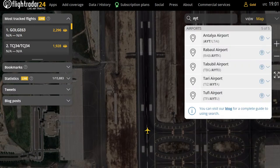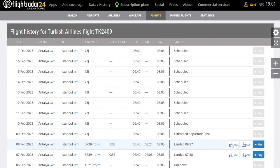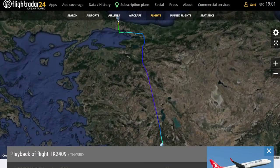So, we're going from Antalya towards Istanbul. And here we go already. We got a couple of flights there. I like this one. And here we go, operated by 737-900, and that is actually the return flight from what we used earlier on, so Turkish 3 Romeo Delta.